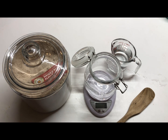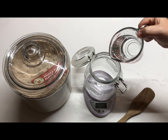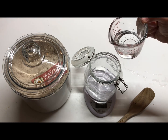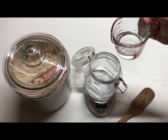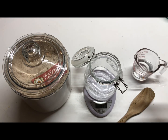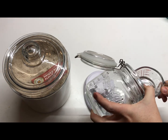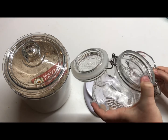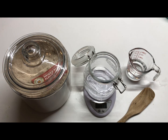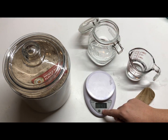So first, we're gonna add in 113 grams. I can always pour some out if I pour too much, but it should be about half a cup, which I have more than a half a cup here. I'm just gonna pour some to begin with. Okay, 95, 105, 111, 116. Too much. That's why we do the water first. If I can pour a little bit out into the container, just go back and forth a little bit until we have it just right. 113, perfect.